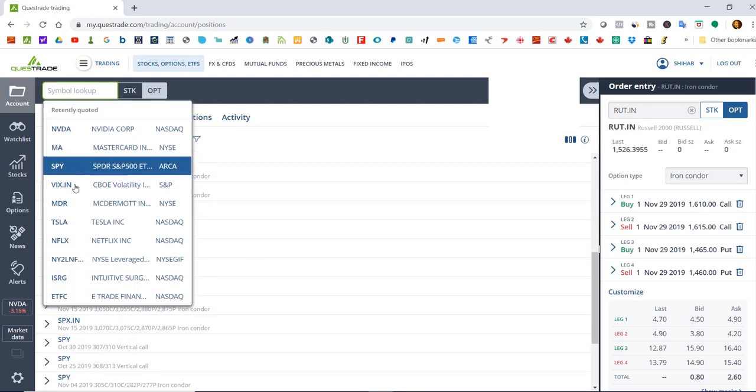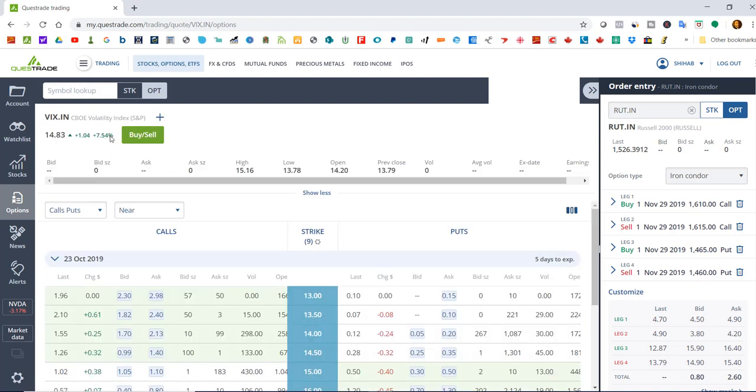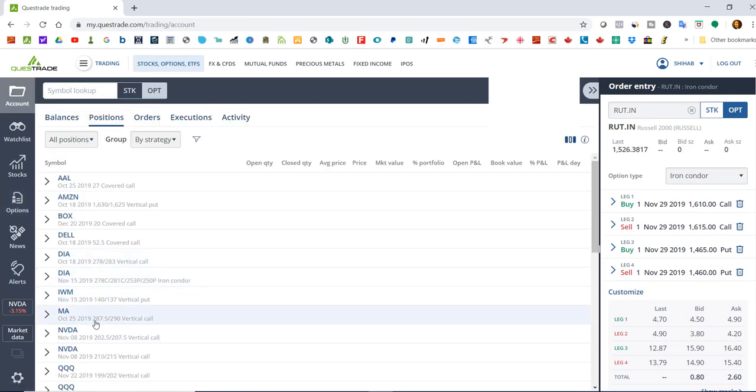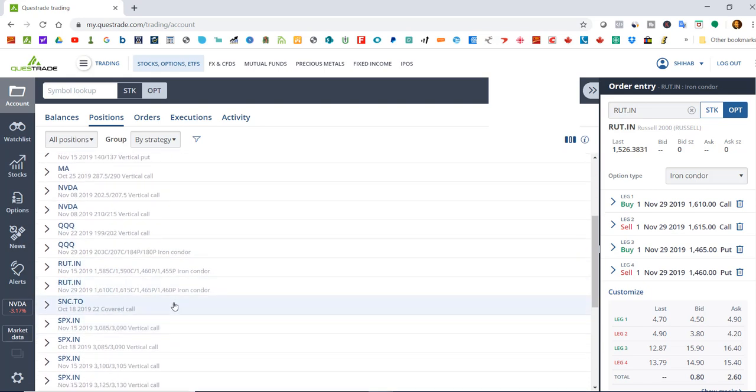So the VIX went up today, probably. That's why. Although I'm inside the range, as you can see, the VIX went up 7% today. So the value of the premiums goes up. And when I sold this iron condor, the VIX was pretty low. So that's why it's showing a loss here.